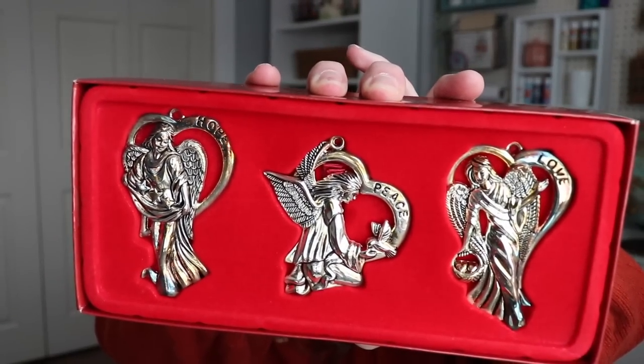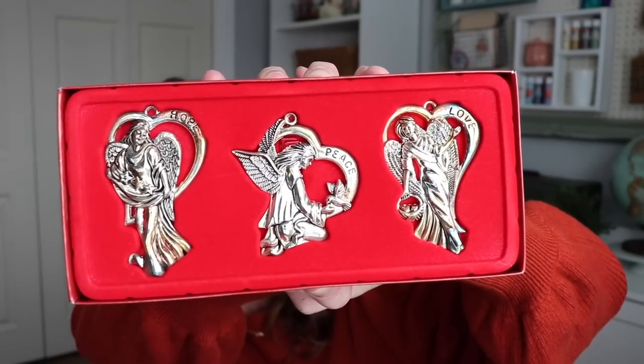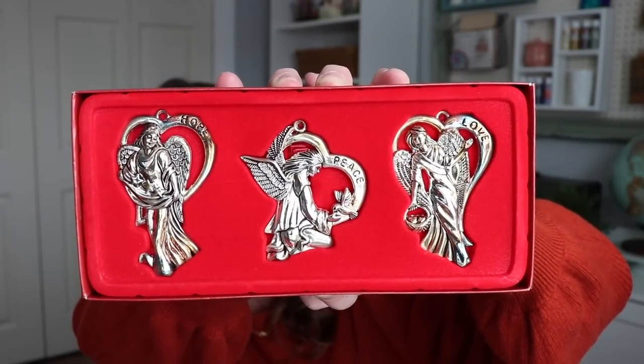The little hangers. And they are the angels with hearts. I love these things so much. They are so beautiful. And they had three boxes of them. So all three of them, they were each $2.50 each. So I was really excited about that.